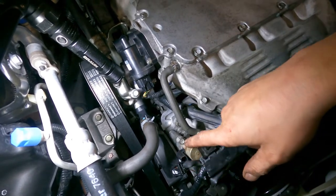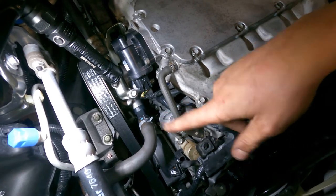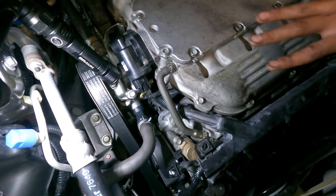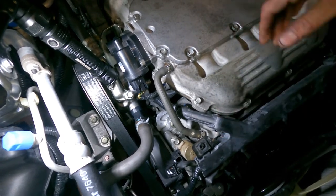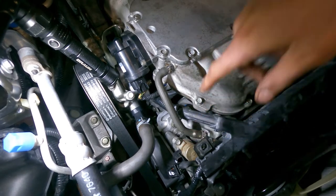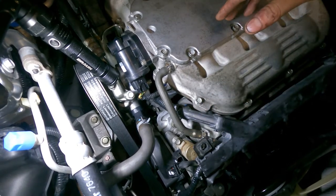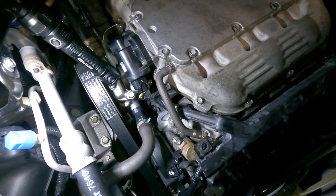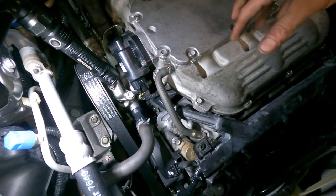So this VVT solenoid has a little screen in there, and those do get clogged up. When I worked on this engine, this cylinder head right over here was kind of dirty, gross, a lot of junk in it. So there is a chance that it is clogged up. I don't have any codes, I don't have any issues, but I'm trying to make sure that I have adequate oil flow to rule out that that is the issue with the ticking noise. If not, then we'll get a cylinder head.